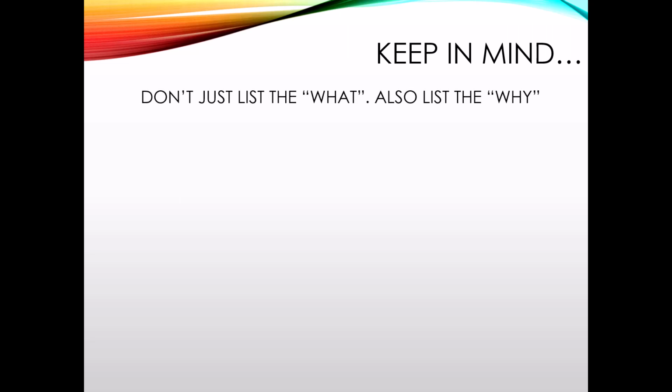Now, in completing this personal inventory, there are some things I want you to keep in mind. Don't just list the whats, also list the why. So for instance, there's going to be a question of what is your favorite color? Don't just list red and keep going. You just listed the what, but you haven't listed the why. So it's really important for me to see why.